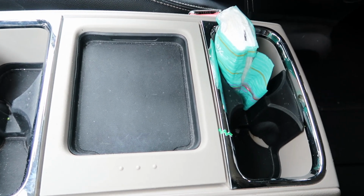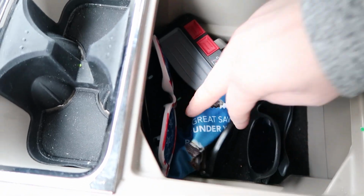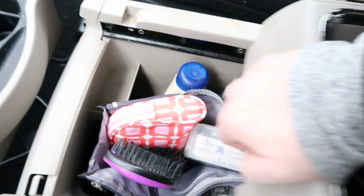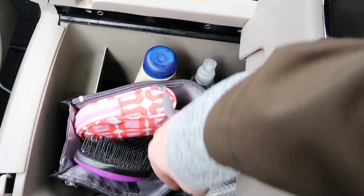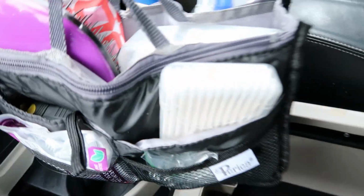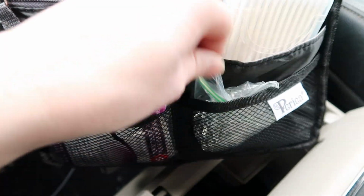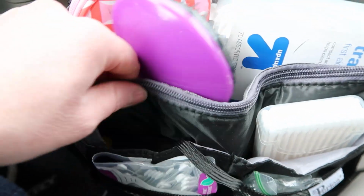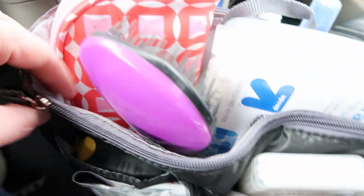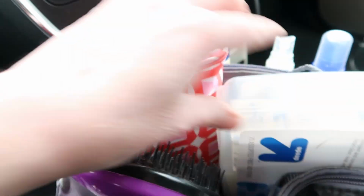Right now I'm just keeping a little thing of Kleenexes here, some sunglasses, and glasses cleaner, and our garage door opener. And then voila, this has these nice handles, so you can literally just pick it up and take it out. So I've got little flossers, some safety pins, some Q-tips, a little measuring tape. In the middle I've got a brush. This has hair supplies, and this is a little first aid kit.